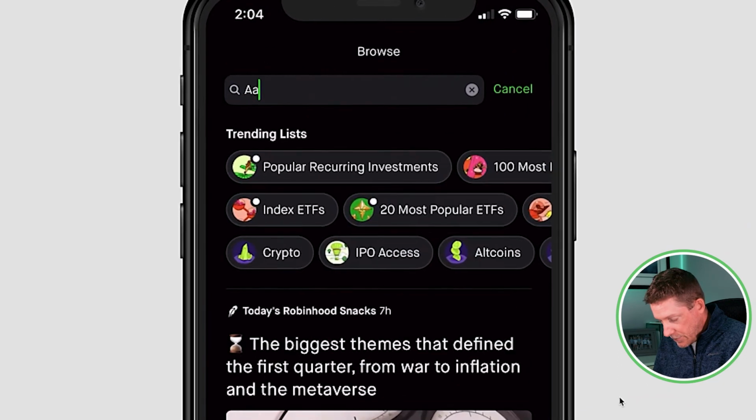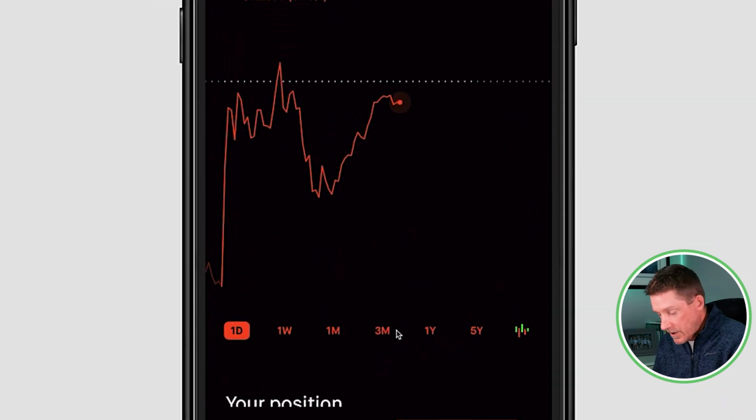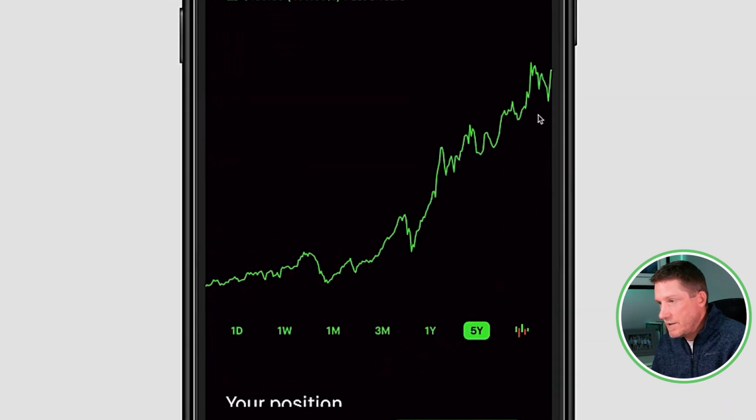Let's say we pull up Apple and tap on Apple, and you can see we have a very basic chart here. It says 1 day. We can go all the way out to 5 years if we want and look at the chart. We do have the option over here in the lower right to switch to a candlestick view.